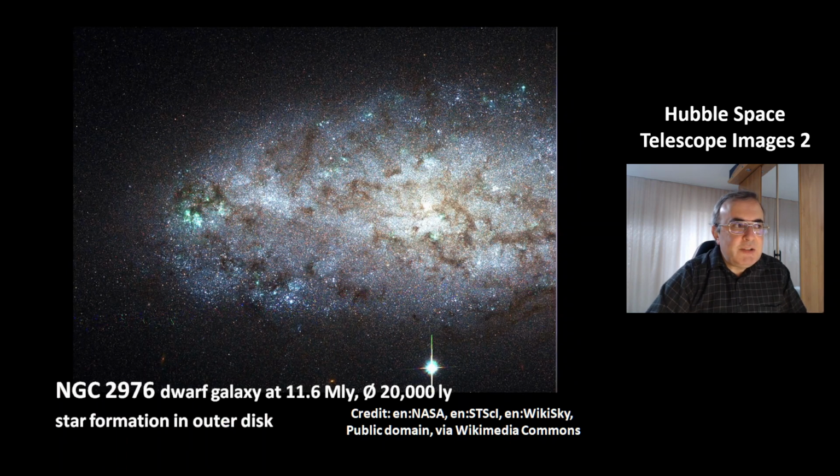This is NGC 2976. It's a dwarf galaxy at 11.6 million light-years, with a diameter of 20,000 light-years. And at the outer disk, we can see star formation.